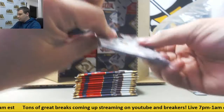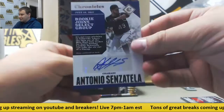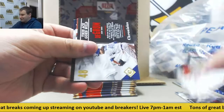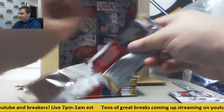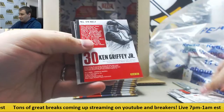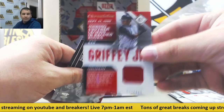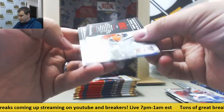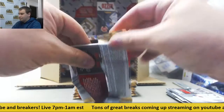And we're going to start off with an autograph for the Rockies, Antonio Senzatela, base auto. Jacob deGrom, $9.99. Regular base, and for the Reds, nice jersey here, $4.99, Ken Griffey Jr. Regular base, Bryce Harper Prism, JT Riddle, $4.99. Number $3.99, George Brett for the Royals.